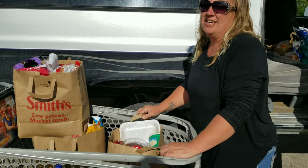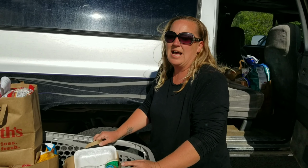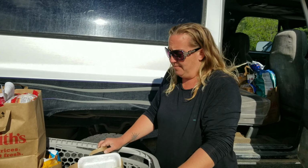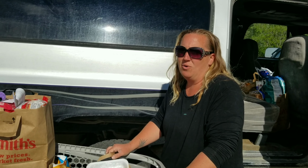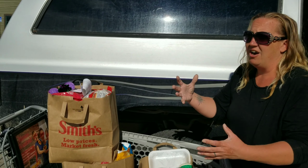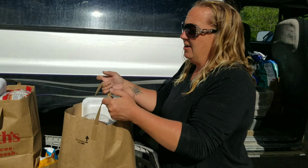In certain areas, like this one, they actually do not offer bags with your groceries. You actually have to pay. It's an effort to keep the waste down in the area. They actually don't want to have all this garbage. Plastic bags, paper bags, they accumulate a lot of garbage. So instead, we have to pay.